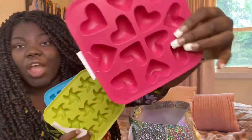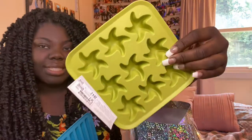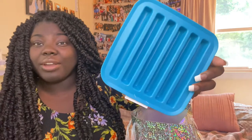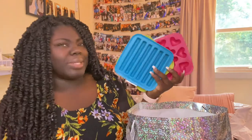I got these cool, fun ice trays. So these are hearts. This is really cute. These are like little stars-ish designs. And then these are so cool. Like they're perfect for water bottles, or my mom was telling me I should make some coffee and then put them in these ice cubes so that when they melt, it's just coffee and it's not watering down my drink or whatever. Ice trays were $2.99 each, which wasn't bad. Either $2.99 or $1.99, one of those.